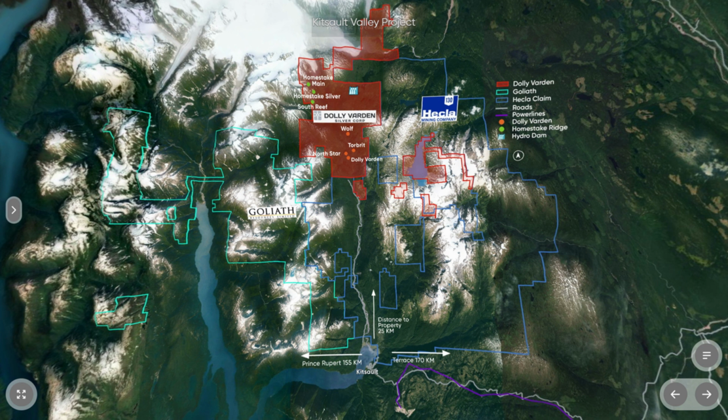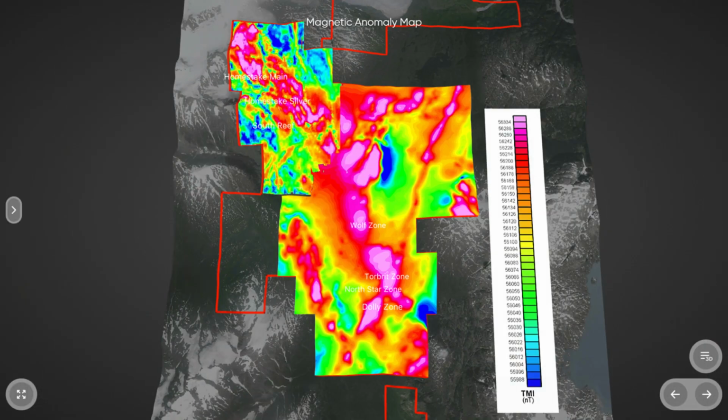So, tremendous infrastructure. And then looking here, Maurice, more specifically focusing on the Dolly Varden project, I don't talk about the 100 occurrences. I only focus on the 7 deposits, but this was a border between the 2 projects. That's now been unified. These exploration targets that we had never tested in the past will be part of our focus for this year's drilling.